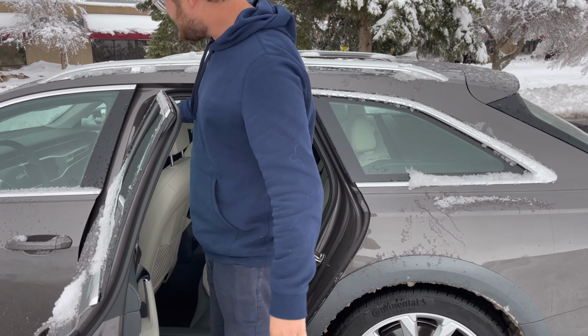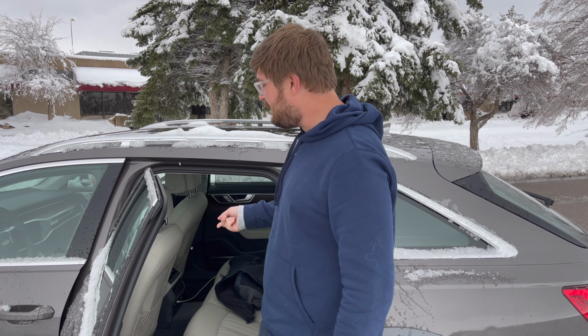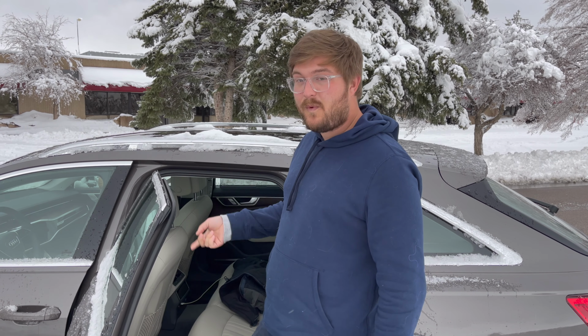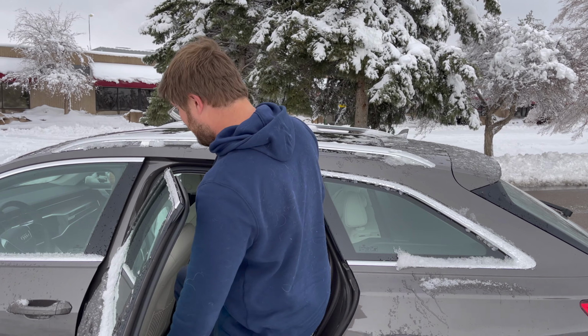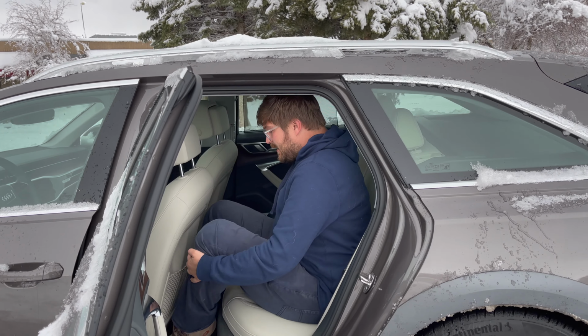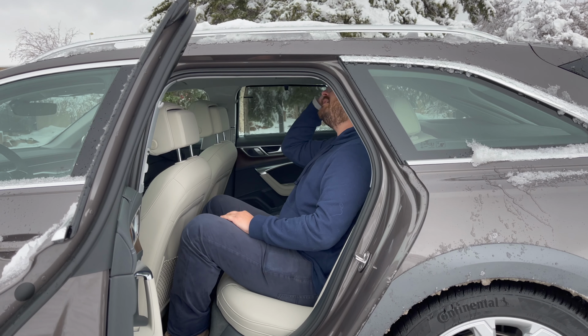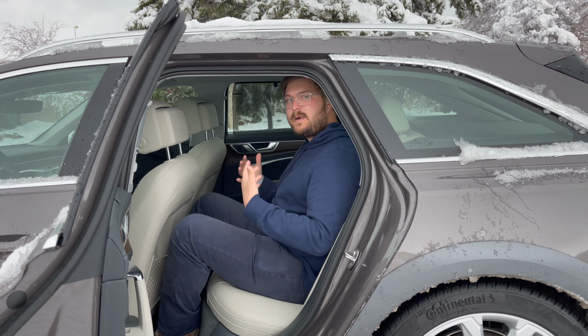And now I have the seat set to my seating position, but it's also gone into its comfort access. So the front seat's actually way farther back than where a normal person would sit. Again, I'm 6'1", but look, even with boots, I can sit back here with the seat far extended. Great headroom, really comfortable rear seats.